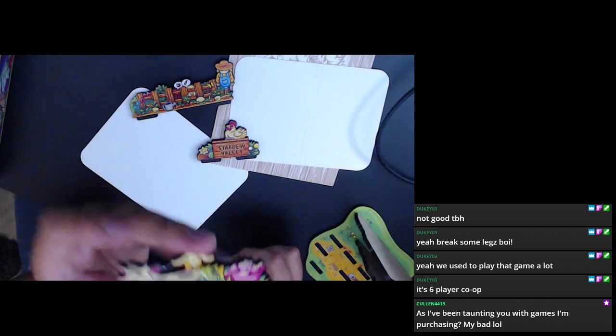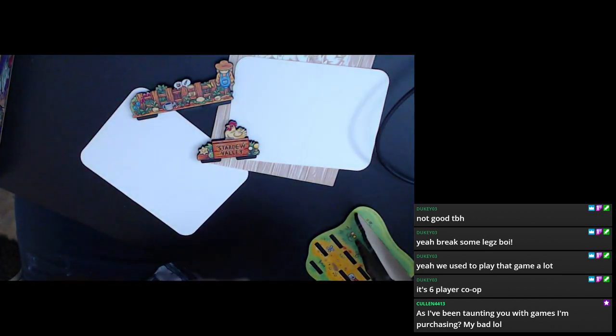Different animals that you could breed in Stardew Valley. Oh man, that smells so damn nice.